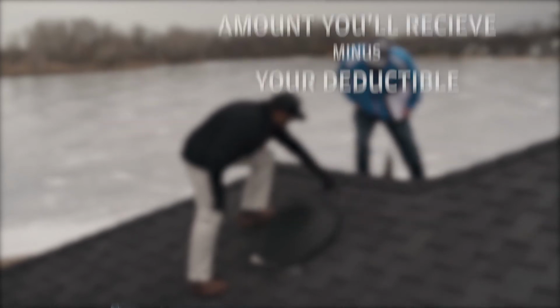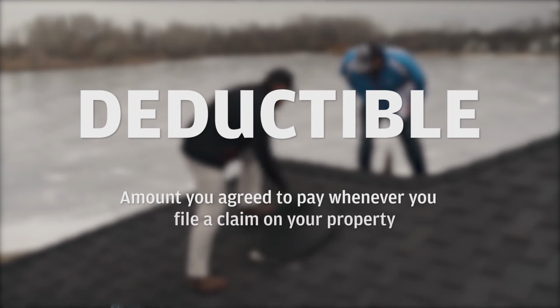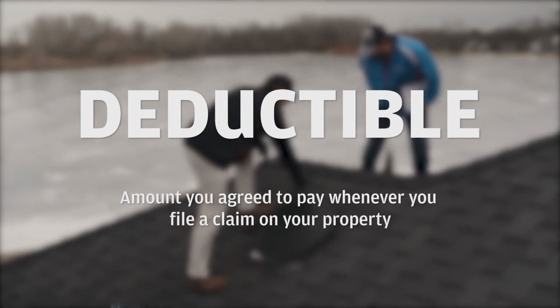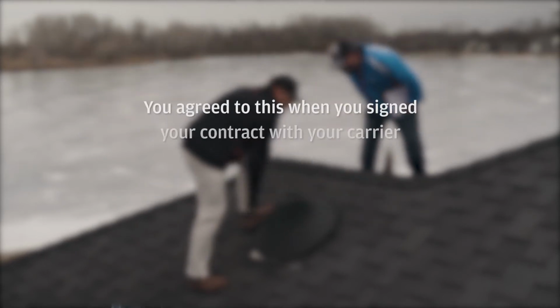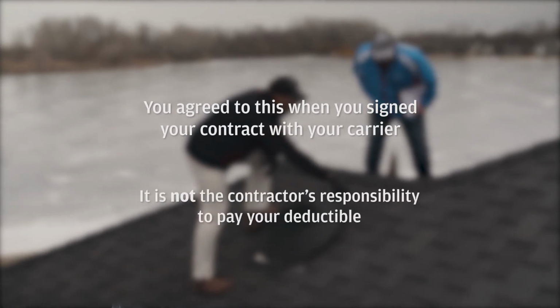Now, deductible. The deductible is the amount you agreed to pay whenever you file a claim on your property. You agreed to this when you signed your contract with your carrier. It is not the contractor's responsibility to pay your deductible.